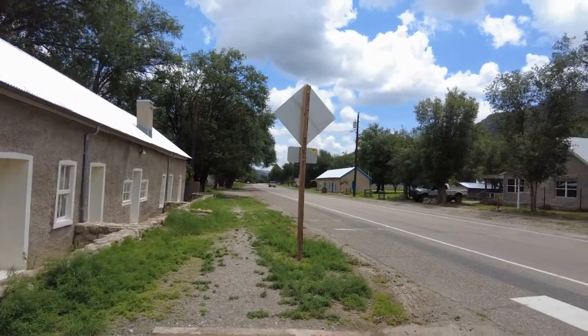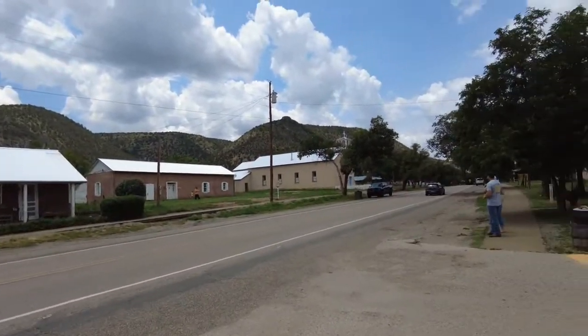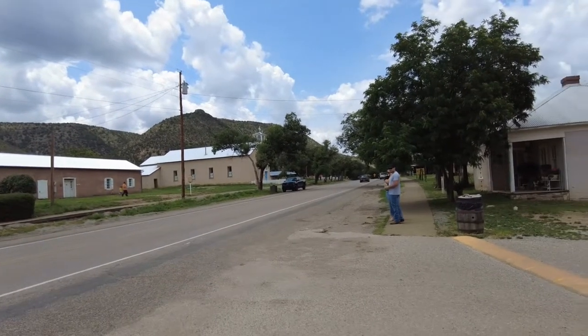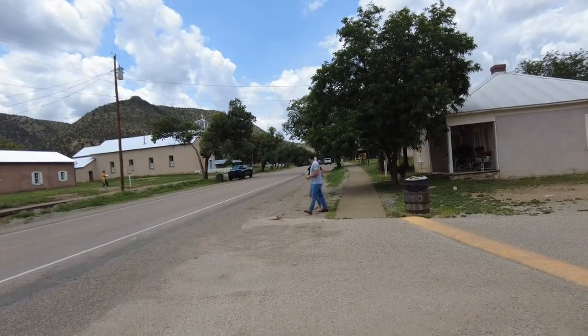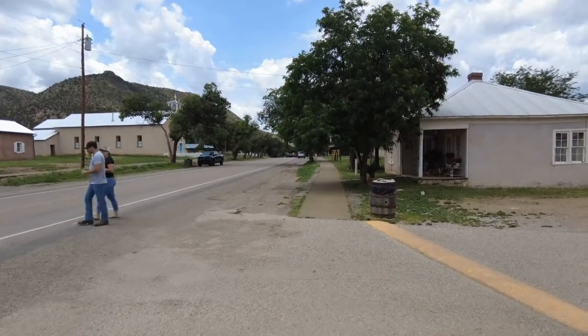This is Lincoln State Monument. It's a street. It continues down there to the courthouse, where we'll be going shortly. And the courthouse is where Billy the Kid was detained, awaiting execution, and where he escaped.